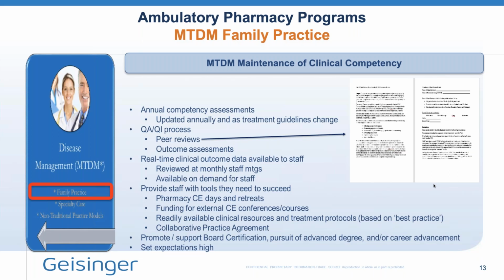Okay. It's just an example of their clinical competency, the recertification. We do some peer reviews. They look at their competencies every year, especially as they change new guidelines and keep a close eye on what they're doing. We also pay for them to have their CE days so they can continue to do that. And we fund for them to take those courses. We work on our collaborative agreements, which we update about once a year to make sure that they can still do the same amount of things for our providers when they're working with us.